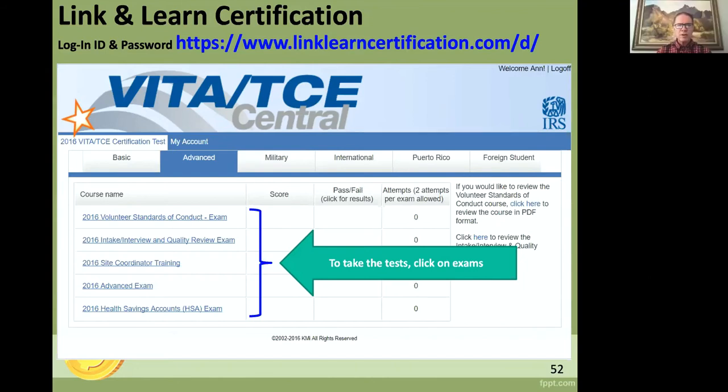Right. So here are the tests that show up: the volunteer standards of conduct. Now they'll say 2021. This is an old slide. And then the intake and interview and quality review exam. And I took the site coordinator training when I was doing this, so that showed up. And then the advanced exam. This health savings account exam, it's not there anymore. Guess where they put health savings? There's so many people with health savings accounts that that's one of the items they've added to the advanced exam. So you won't even see this. It'll just be volunteer standards, intake, and advanced exam will show up. And what you'll do is just click on the exam if that's the one you're going to take.